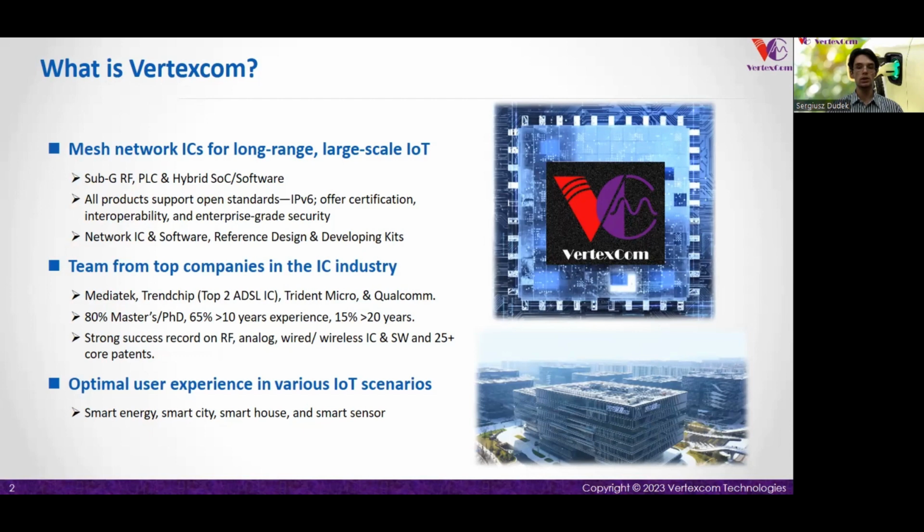Now, if I were to summarize what we do in one sentence, or even just one word, I would say that we optimize. Our goal in every project is to deliver a solution that will enable our clients to build IoT products, making user experience as smooth, as reliable, and as secure as possible, no matter the scenario.